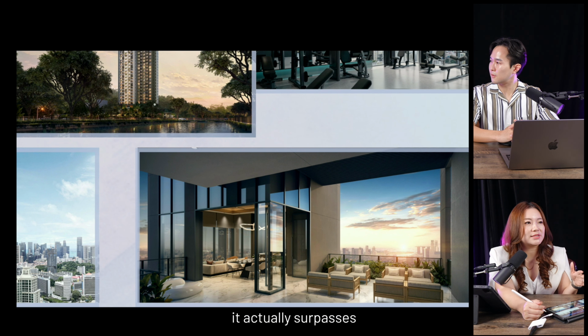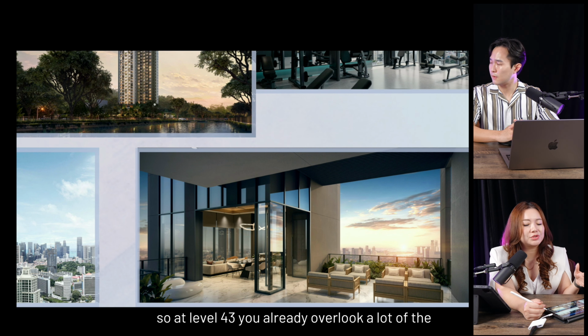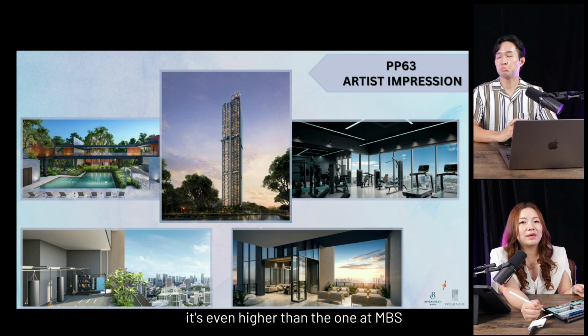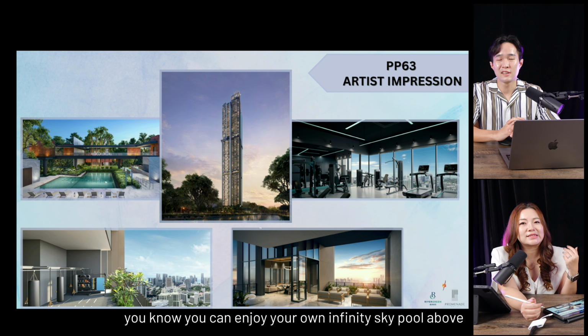It actually surpasses, so most of the buildings are like 20-plus floors. So at level 43, you already overlook a lot of the floors. And later, if you have a look, we have a sky pool here, Infinity Sky Pool. It's even higher than the one at MBS. So there's no need to go to MBS anymore, you can enjoy your own Infinity Sky Pool above.